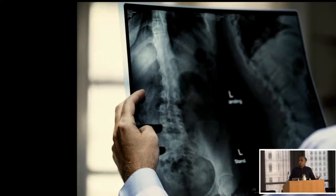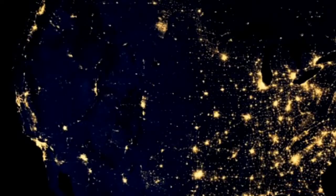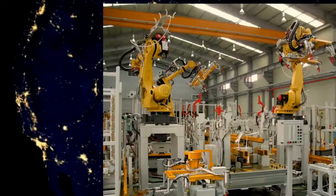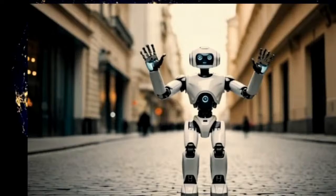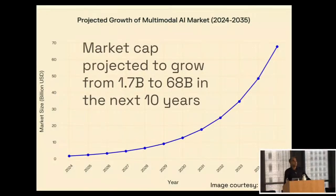Multimodal data has grown a lot. Obviously, it's being used in healthcare for analysis of X-rays, etc. This has been going on for some time, but it's going to increase a lot more. Sensor data is flowing from various geolocations. Think of Uber, Lyft, or Waymo, etc. They're all collecting data, and they have to make sense of the data. Industrial automation has picked up a lot, and of course robotics, right? All of this is generating a lot more multimodal data. The market is also supposed to grow, from 1.7 billion to 68 billion in the next 10 years.